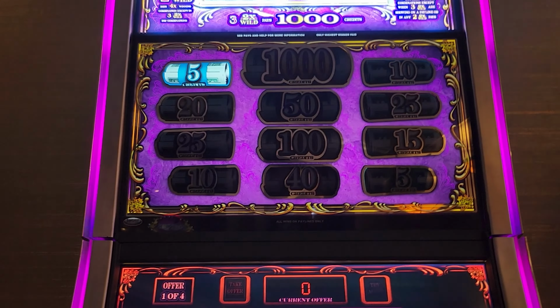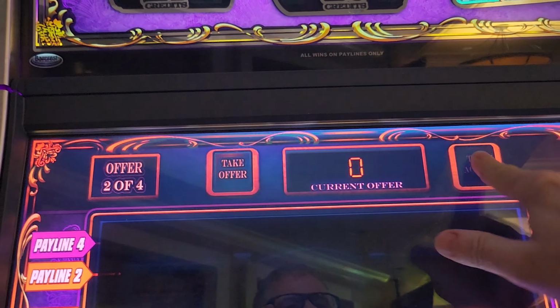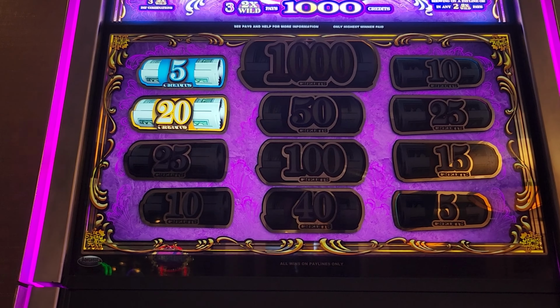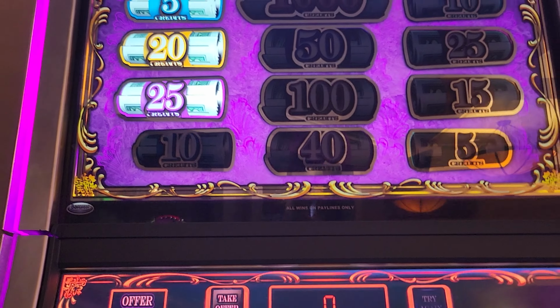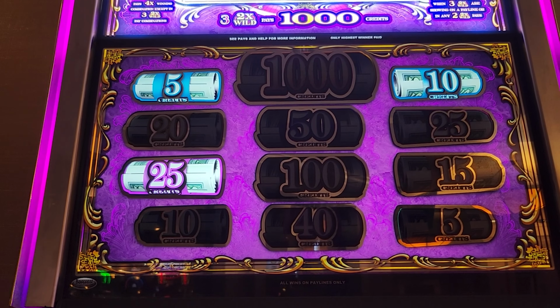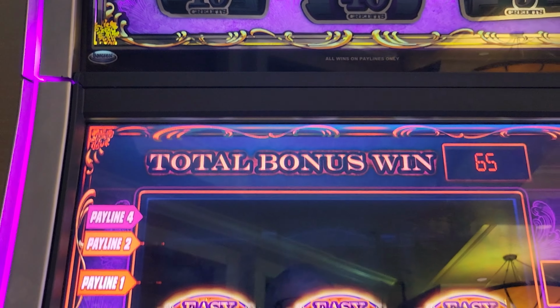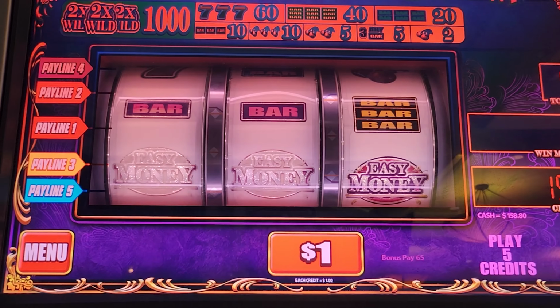We're gonna get for easy money. 10. That's a no. Second offer. These are dollars. 50. I'm gonna try again. Third offer. Probably stupid for it, but, yes, 65. I'm gonna take it. I only put 100 in and it came up quick, so. You won it!